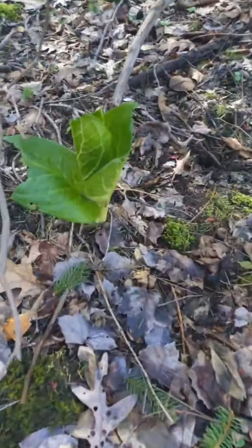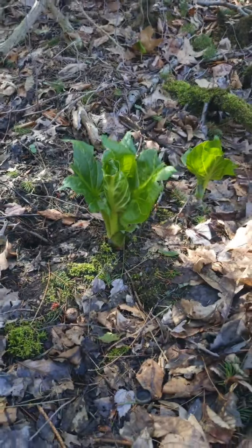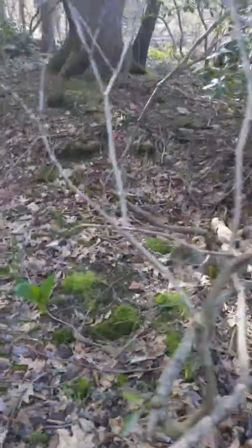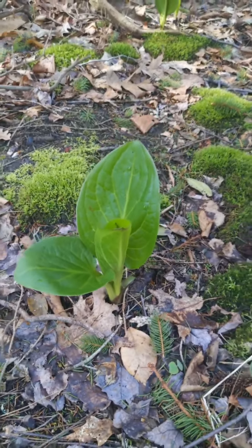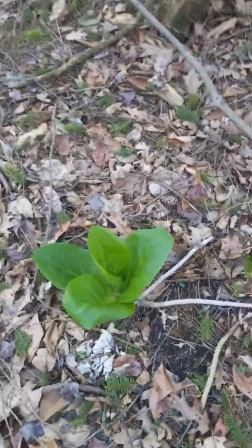We can get a close-up look at our skunk cabbage that's really starting to pop up. Skunk cabbage, of course, so named because if you do break the leaf, which we wouldn't want to do because we're leaving it how we found it, it'll start to emit that really stinky skunk smell.